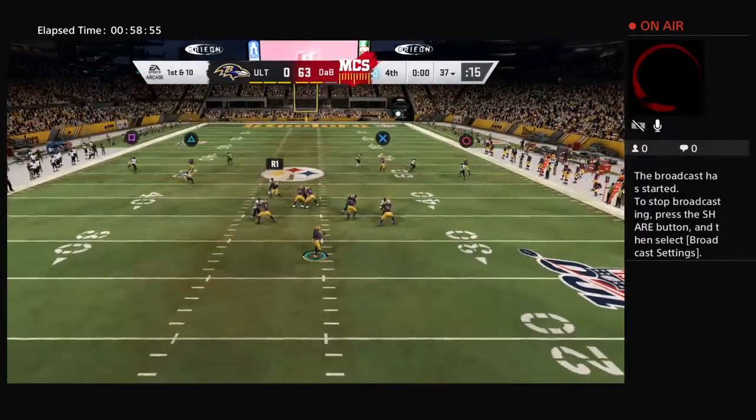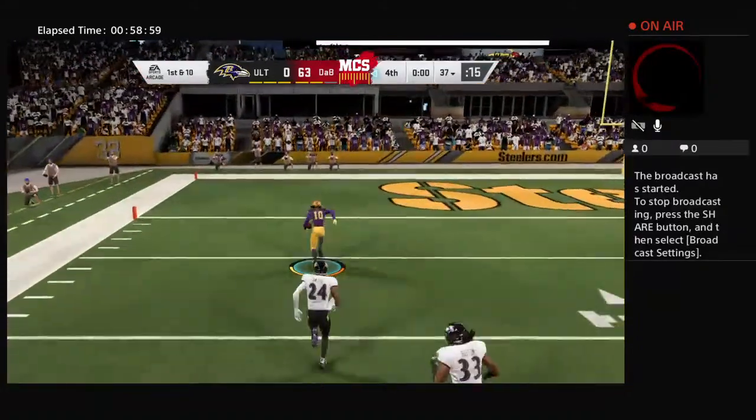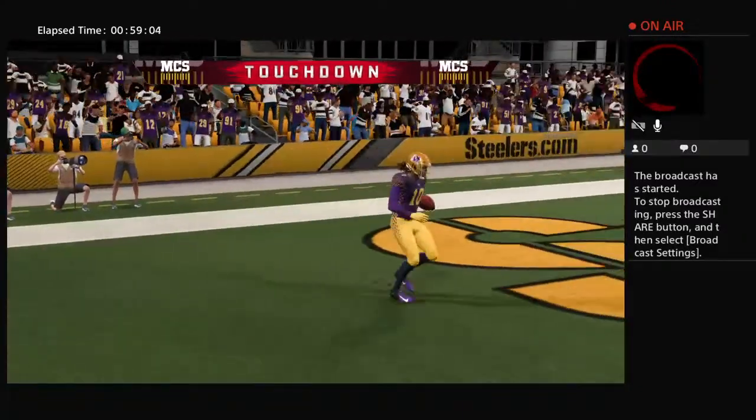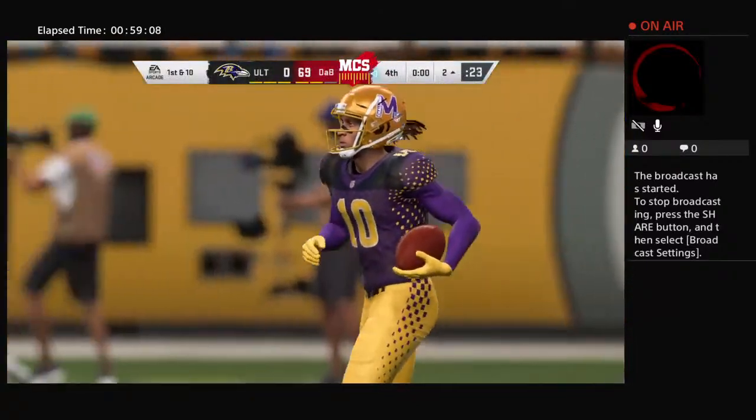Interesting, Mahomes wants to throw it. Going deep for Hopkins. This is caught inside the 15. And they are going to score again. Yet another touchdown as they just add to their totals.